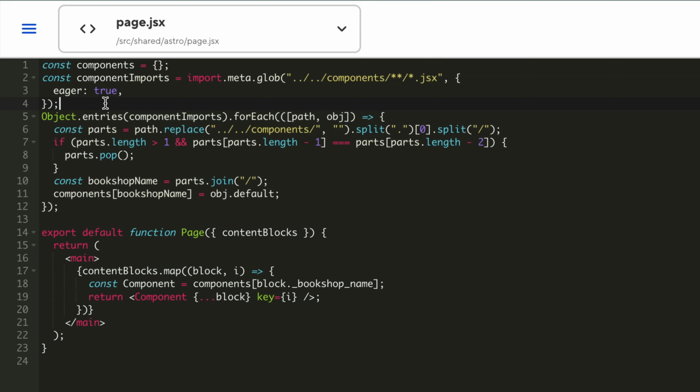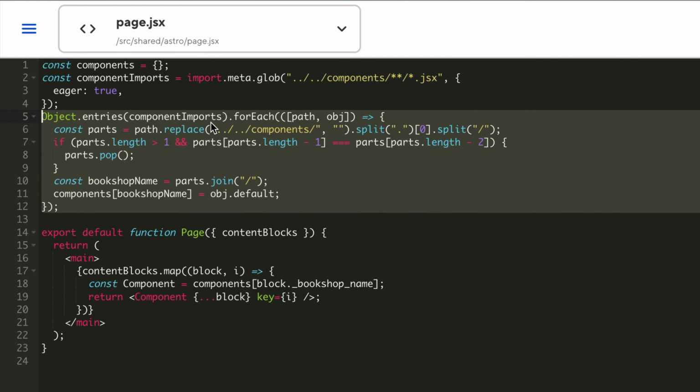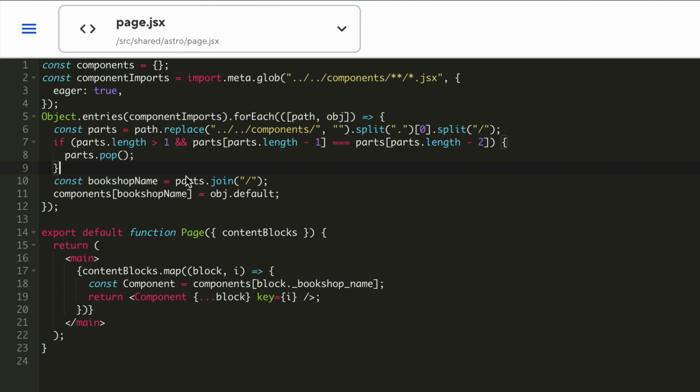Because Astro uses Vite, we have access to this meta glob, which I think Astro wraps as like astro.glob. But either way, what I'm doing is saying, hey, give me every single thing that's in what directory? The components directory. Then all I'm going to do is loop through those objects. And for each of them, I want to strip out everything that's not the file name itself. So in the end, I want the file name.